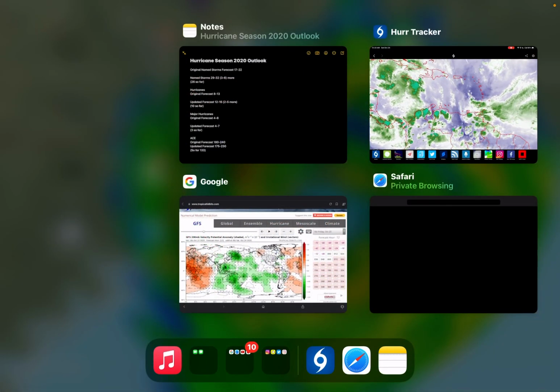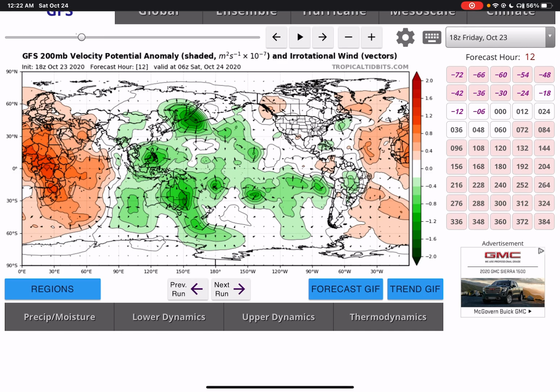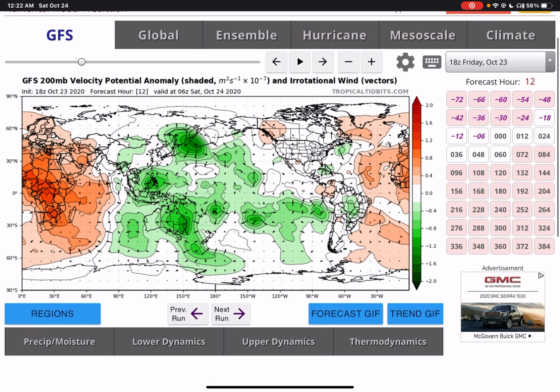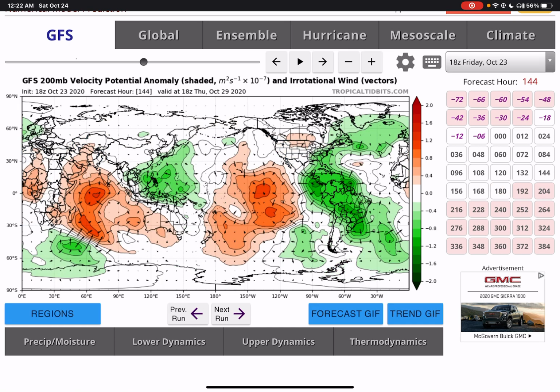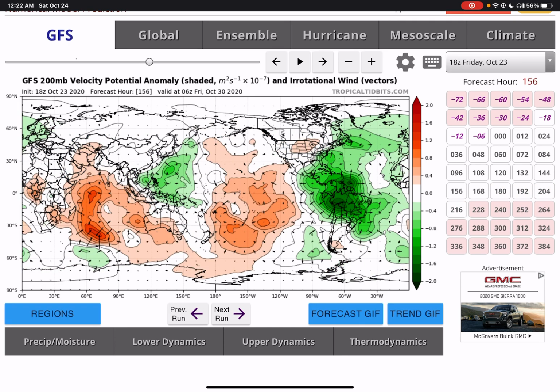But let's shift it ahead of time. Let's go out now, let's say 5 days. Look, this is a velocity potential anomaly map. So, in other words, the greens are favorable for hurricanes to develop, the reds, not so much.